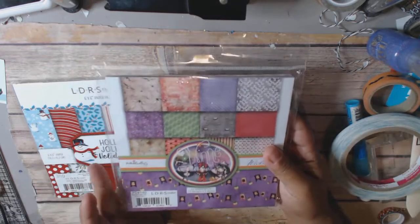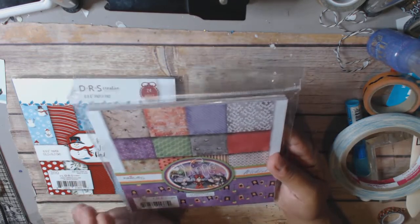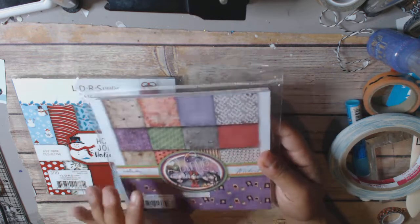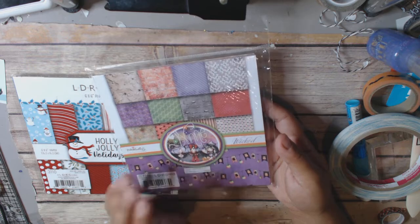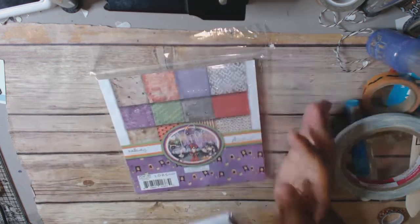And the way their paper packs work is there are loose sheets in here, but I just really love the colors. I love that it's a little bit more unique than anything I have and anything you could buy. So I kind of got it for that reason.